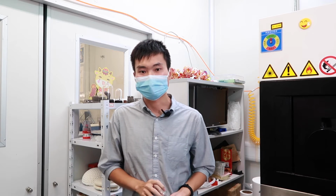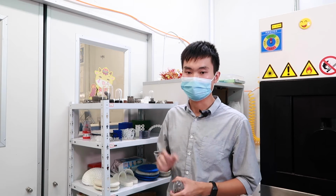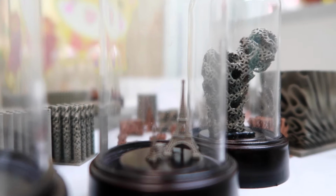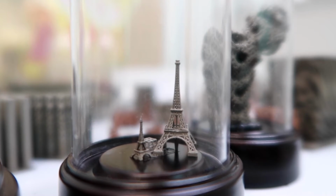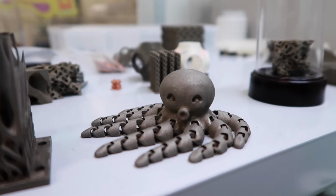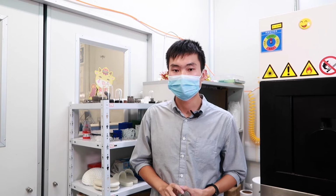Also, besides this, we can print other structures like heat sinks and small thin structures like a mini Eiffel Tower. Its minimum feature size can be down to about 15 micrometers. And also assembled components like the octopus. It is formed in one go without any post-processing.